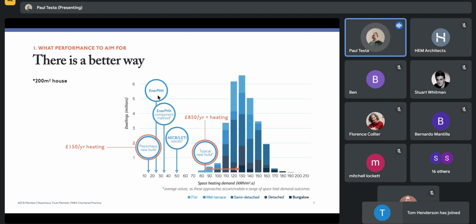And then we have at the other end of the scale a passive house new build, and this would cost £150 per year to heat for a similar scale of home, a 200 square meter house, because that only needs 15 kilowatt hours per meter squared per year. And then we have all these other standards, EnerPHit, the EnerPHit component method, and the AECB/LETI retrofit standards. These are all retrofit standards, so they're for existing buildings. So they haven't got the benefit of building things from scratch, and still these are achieving a fraction of the performance of a new build to building regs. So I would really argue that building regs is not the way to be building.